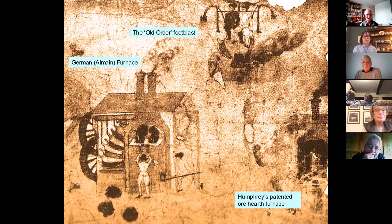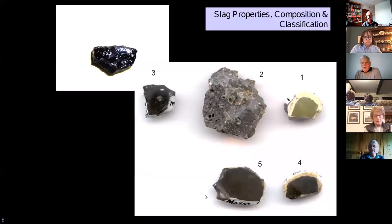There was the German or Almain furnace, which basically didn't work because, you can see, this is a blast furnace. The Germans used it for copper and it worked, but it wouldn't work particularly well for lead because there's no way you could get air into the lead to burn off that sulfide, which is the first stage you need. And that's what the Orehearth furnace did here. It's rather like a blacksmith's furnace. The lead ore oxidizes on top, trickles down, and then you get molten lead coming out once the lead oxide has met the coke or the fuel or whatever it is.